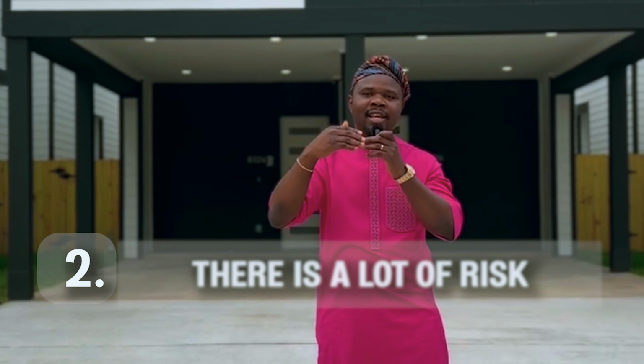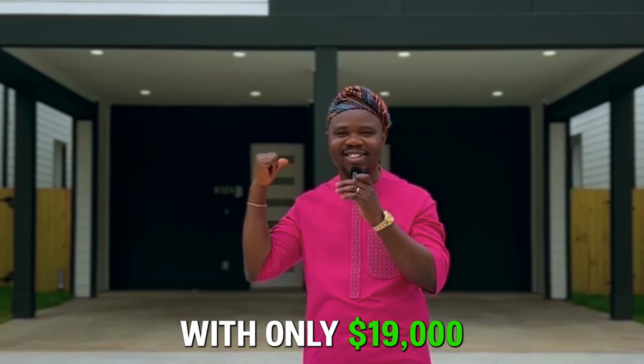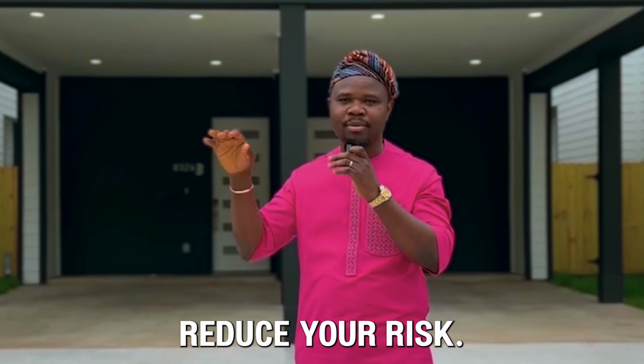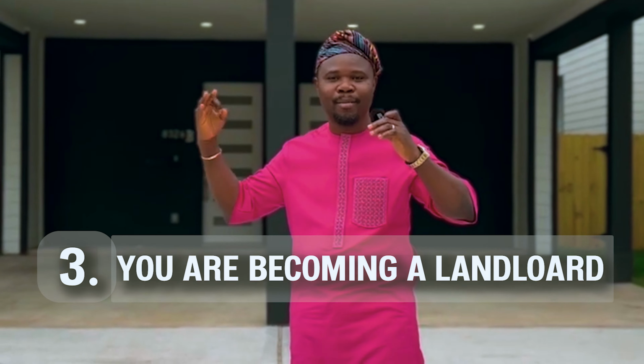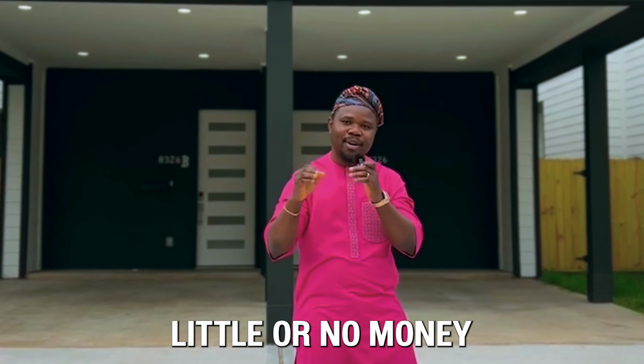Number two is there's a lot of risk when it comes to real estate, but you buying this with only $19,000 just drastically reduces your risk. Number three is now that you are becoming a landlord, you're learning about real estate investing with little or no money out of your pocket.